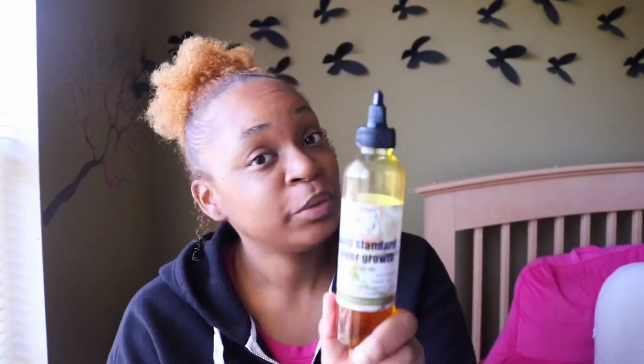Now this oil I actually use in every style routine. I wouldn't say wash day, but it's part of the wash day because I wash my hair and then I use it when I style it. So I use this every time I style my hair on my scalp, and every time I use it, my scalp is never dry. It's always moisturized. You don't need a lot because it's thick.